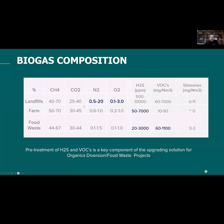If you look at gas composition for landfills, farm and food waste, this gives you a general range of what you see. Landfills are obviously the most complicated because a lot of stuff goes into landfills. For gas upgrading for landfills, the nitrogen and oxygen are a challenge, and PSAs typically have a leg up in that. So we have done a bunch of projects there.